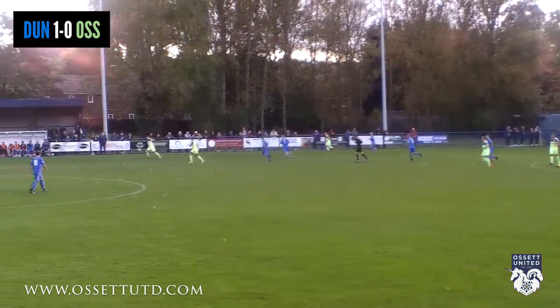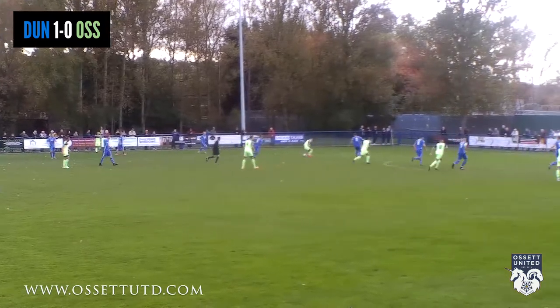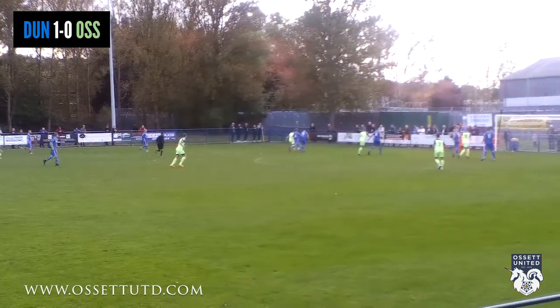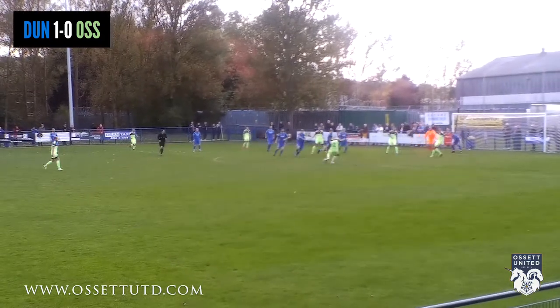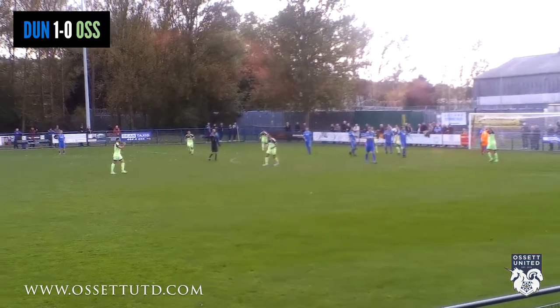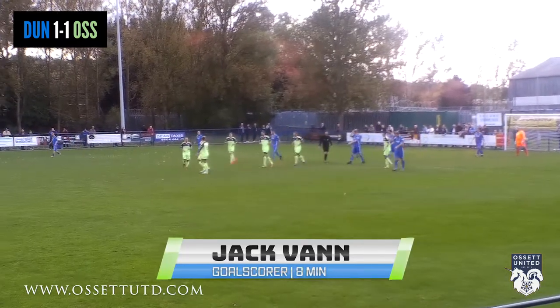Throw-ins taken back to Alex McQuaid, and a few 1-2s between him and Corey Gregory, but Alex McQuaid plays it through looking for Aaron Haswell, and he has it just on the edge of the area. He's bursting through. He's made to turn back to find Andrew Monkhouse just on the edge, and he plays a dummy through to Jack Vann. It's actually gone all the way in, and Jack Vann has brought Ossett United level here at Dunston.